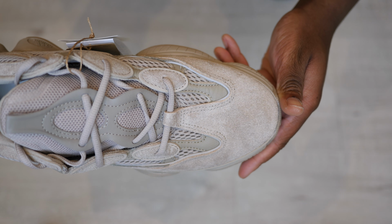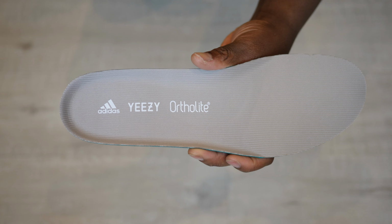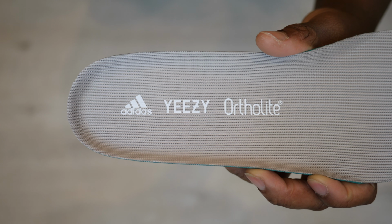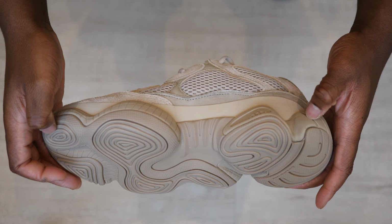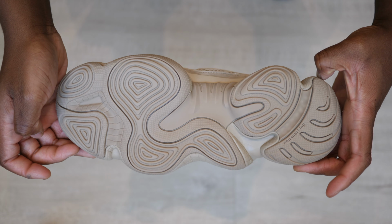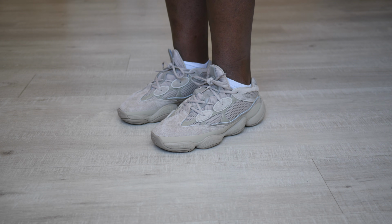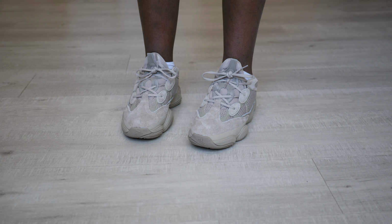The 500 is the most comfortable Yeezy in my opinion due to its, this time matching light Taupe, ultralight insoles with Yeezy branding, as well as the slightly darker Taupe chunky adiPRENE outsole that offers great energy return, traction and support. But one drawback is this shoe is not the most breathable due to its premium suede upper. Also, you might see some light glue stains at the toe area, which isn't great either.